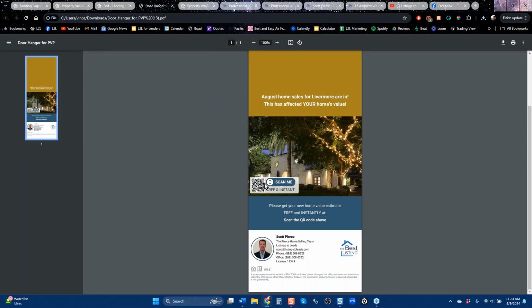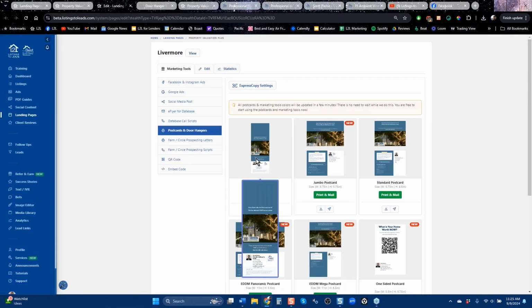Takes your phone right over there. You can get that answer. They don't even door knock. They just walk the neighborhood and hang these, and they get listing leads from just that. Just hang them on the doorknob and just keep walking. If you're trying to work a neighborhood, create a landing page that speaks to that neighborhood. That's a good way of doing it.